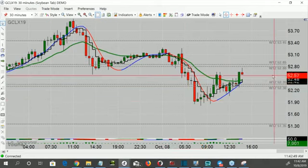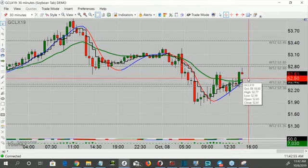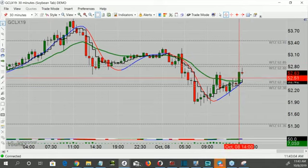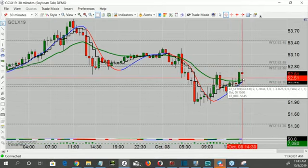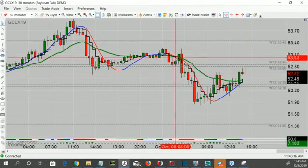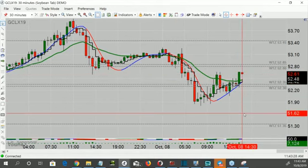The high probability move right here, right now, is 52.55 down to 52.45. But there's an issue with that. Price is above the BBC. When price is above the BBC, we don't sell. And when price is below, we don't buy. That requires discipline. Because it's clear as day what's about to happen, right?